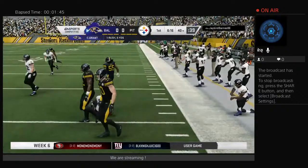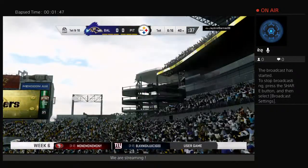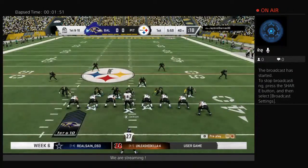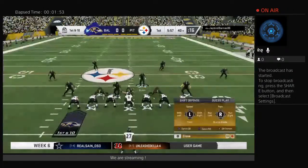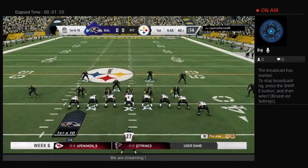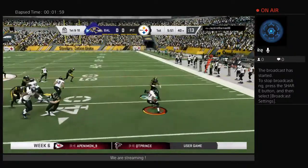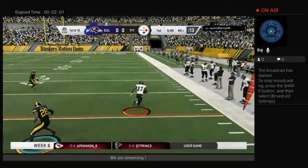A gain of 5, good enough for the first down. They were not fooling around at all, were they? Second and short, and they brought out the heavy package. Almost felt like the super heavy package against that defense, didn't it? Yeah, I don't think they expected that much beef up front, and it turned into an easy first down conversion.